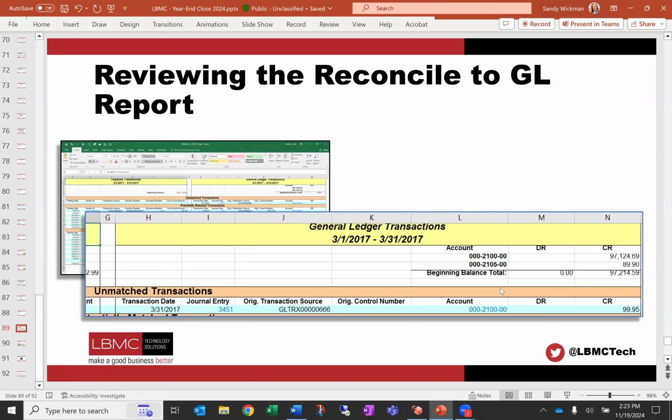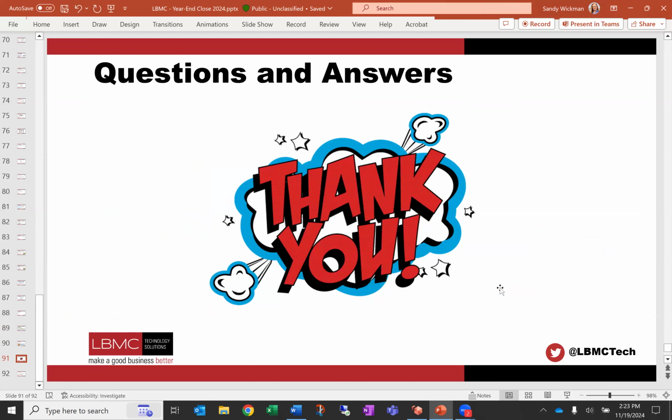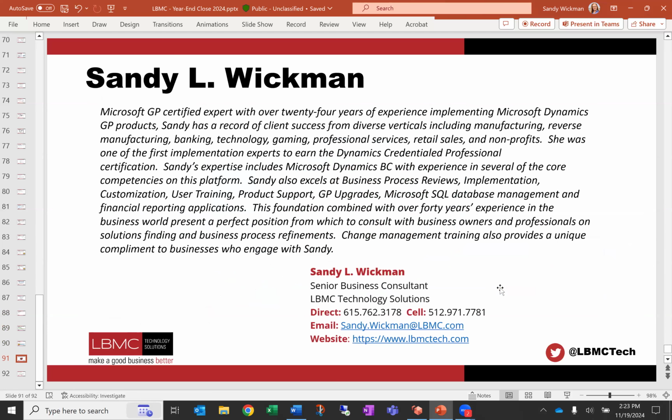There is a tool within GP called Reconcile to GL. These couple of slides at the end here really have to do with some tools that are available to you, including one that works with Excel to reconcile where you may not reconcile your subledgers to the GL. There are some other additional ISV tools that are available to help you reconcile to the GL.